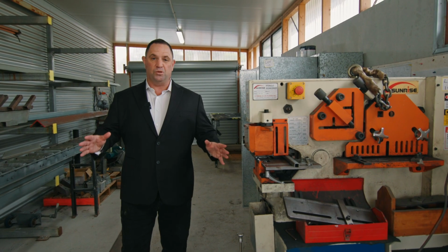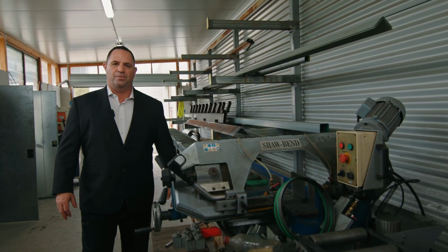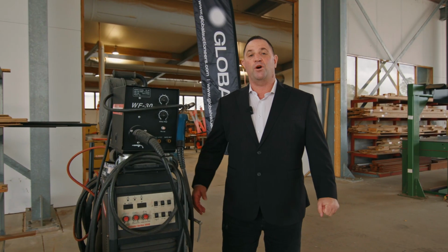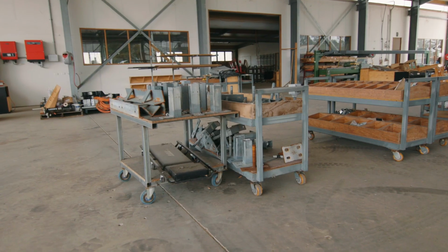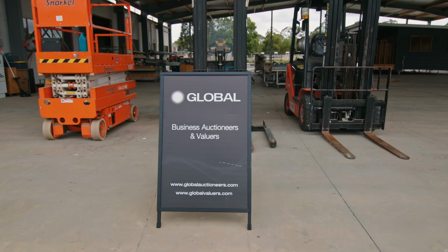In the sale we have a small steel fabrication section. We have a Sunrise hydraulic iron worker. We have a Shorebend power hacksaw with roller feed and off feed tables. We have a WeldMax Black Thunder Series MIG welding machine. We have assorted steel frame mobile workbenches, storage racks, and associated storage equipment throughout the premises in this online auction.